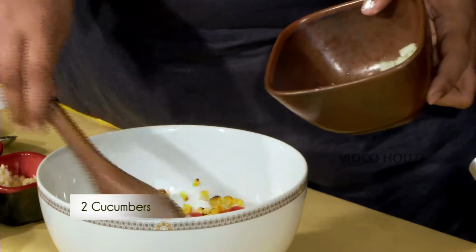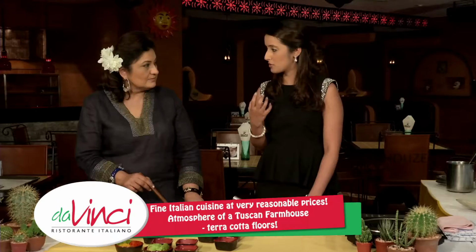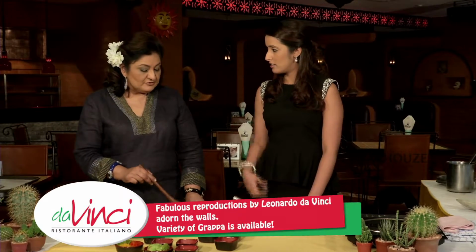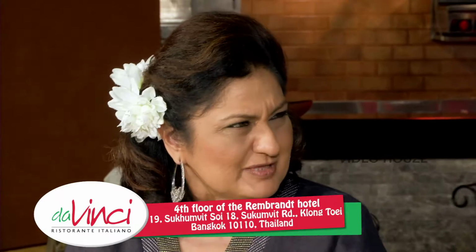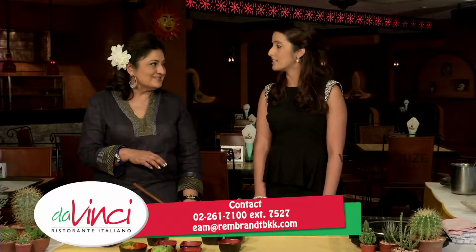Cucumber, which is diced. Cucumber comes in two sizes. They have those big ones and the small ones. So usually which cucumber is better? I would use the one with the less seeds, which is the bigger ones. Okay. I think you call them English cucumbers. And the one which you're talking about is Thai cucumber, the small one which is full of seeds. Yes. I wouldn't use those here.